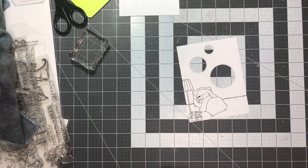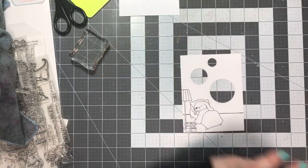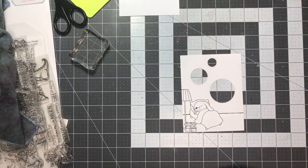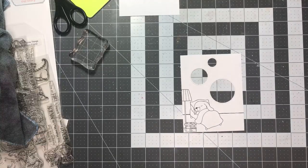Okay. So now we've got a lamp, we've got a bunny, we've got a bed, we've got some books. Let's see. What else do we want to do? Well, we've got to decide on the color scheme. So we need to decide if we're going with a color challenge or if we just want to do our own thing. You guys let me know what you think.